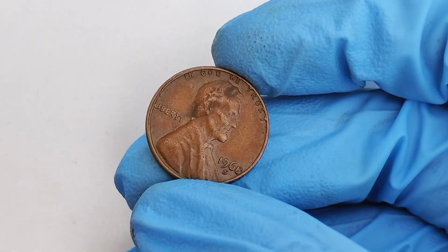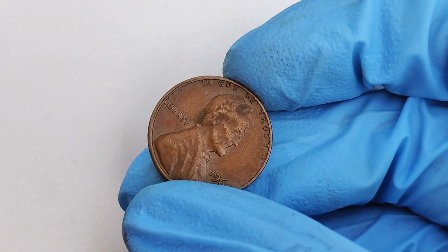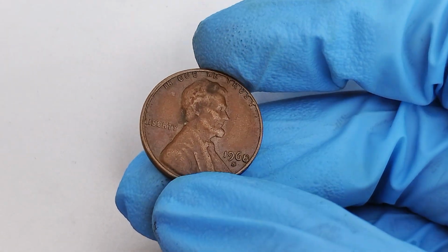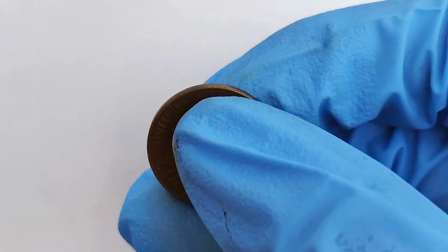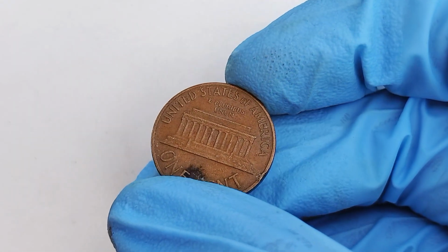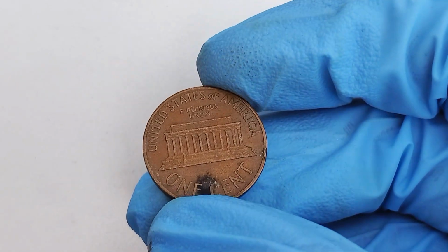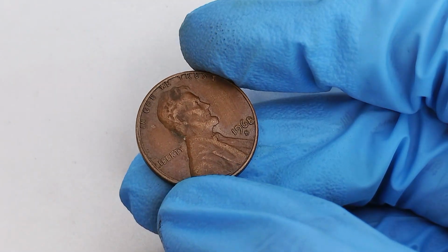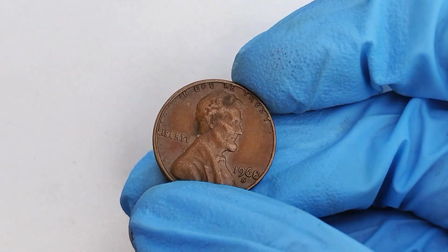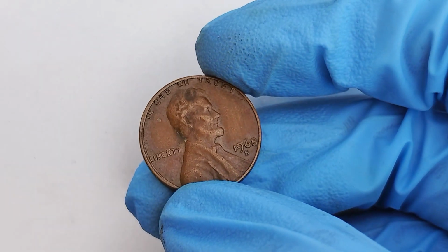But this is where it gets really interesting. Dealers are rushing to get their hands on high-grade examples. Why? Because collectors are willing to pay insane premiums for coins certified by grading companies like PCGS or NGC. A regular 1968 penny might bring you a few cents. But a pristine double die in the right hands? That's where you're suddenly holding a coin worth more than a brand new house. And yet, most people are letting this treasure slip right through their fingers.